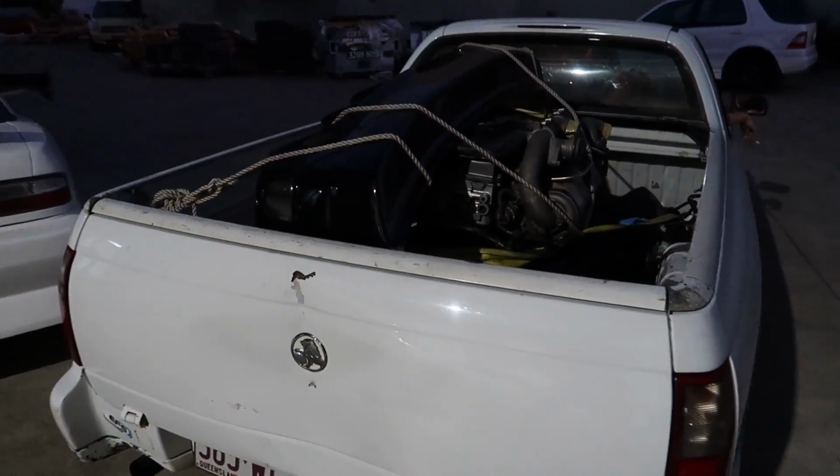Motor is in and secure. Now we are off to pit stop number 2. And oh yeah, we're good. Cool.